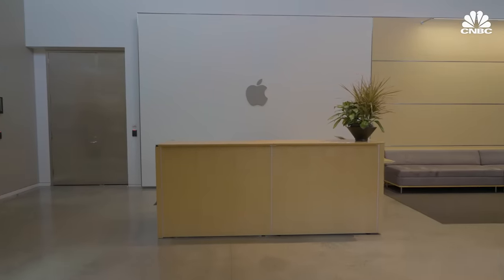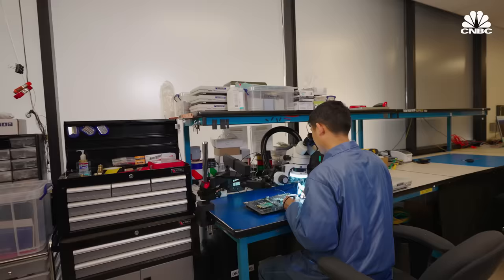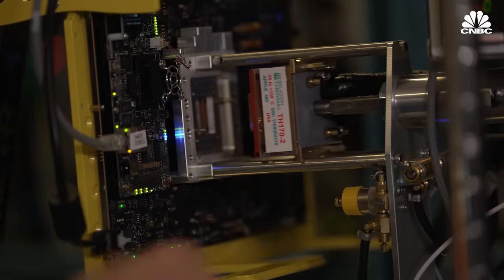Past a small lobby through a plain set of double doors. Welcome to one of our chip labs. There's a simple room filled with a couple hundred machines, blinking lights, a handful of engineers in lab coats, and a bunch of postage stamp-sized chips being put through rigorous testing.